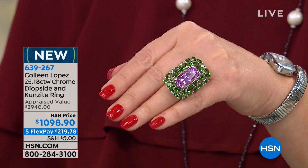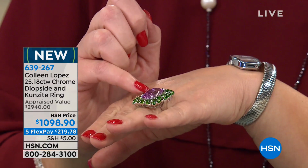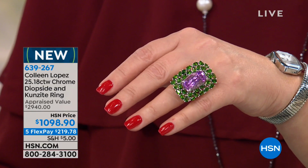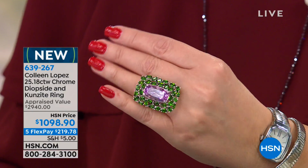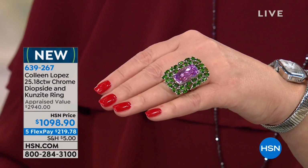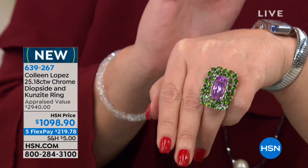25 carat kunzite and chrome diopside. The kunzite, I don't have the card handy, but the kunzite by itself is like a 15 karat kunzite or some crazy thing. We don't have the card handy on this, do we? I should double check to be sure I get it right. But anyway, if you want that ring, we didn't get a lot of these obviously, but it's just incredible. And it's $1,098.90, largest kunzite I've ever offered, ever.